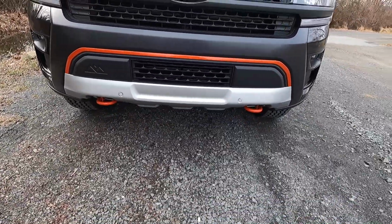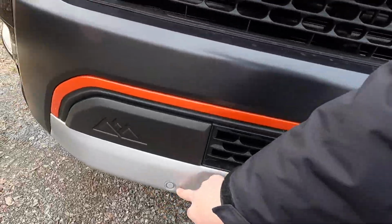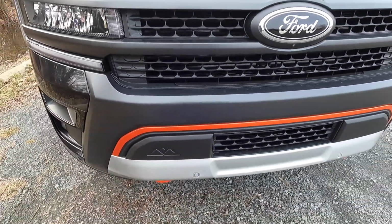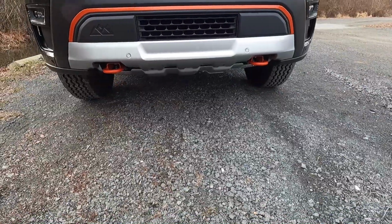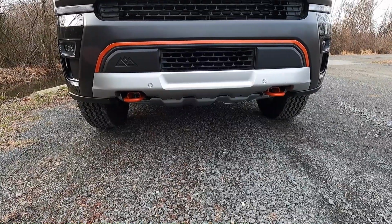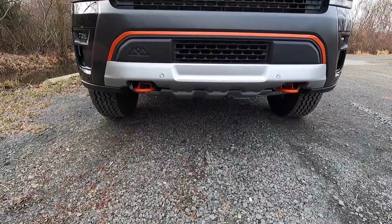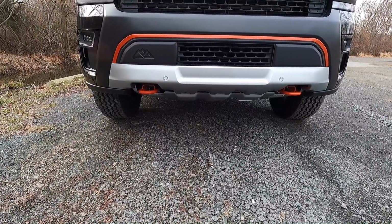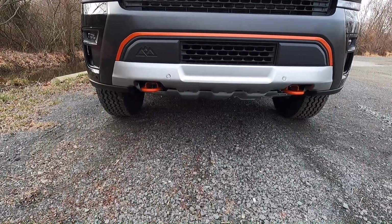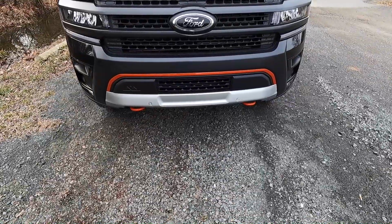And then you get four forward-facing sensors here on the front end. You get 1, 2, 3, and 4, and then you get a Timberline logo on the passenger side of the front end. And also with the Timberline, you get standard skid plates that cover your front, rear, and the underbody, which I believe is just the fuel tank, but Ford says it's the underbody. So I would say it's probably just a skid plate covering your fuel tank, but again, Ford says it's the underbody.